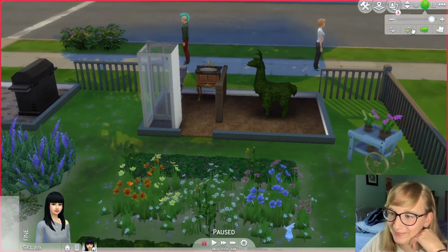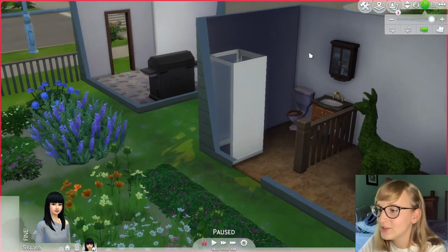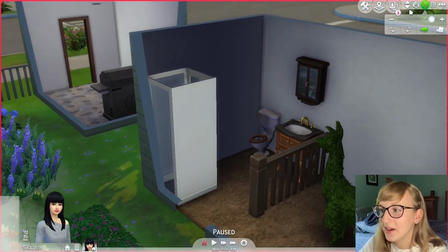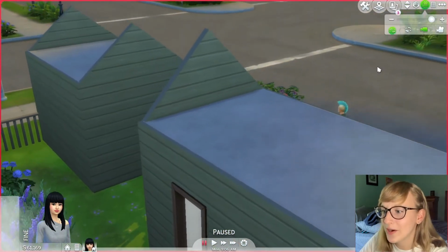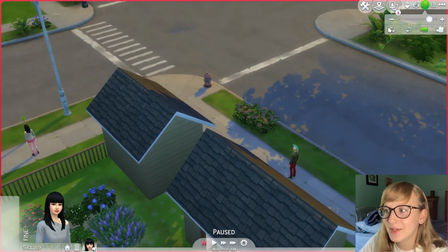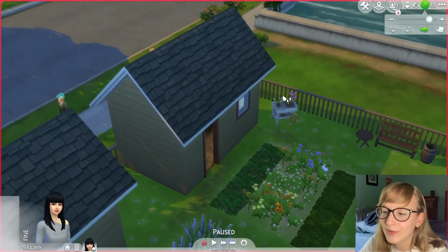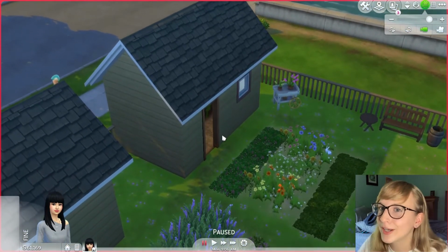And the bathroom. Just very discreet, you know. Totally private. You don't have to ever worry about someone walking in on you. But let's be fair, in The Sims it doesn't matter whether there's a door there or not. You're still gonna get walked in on.